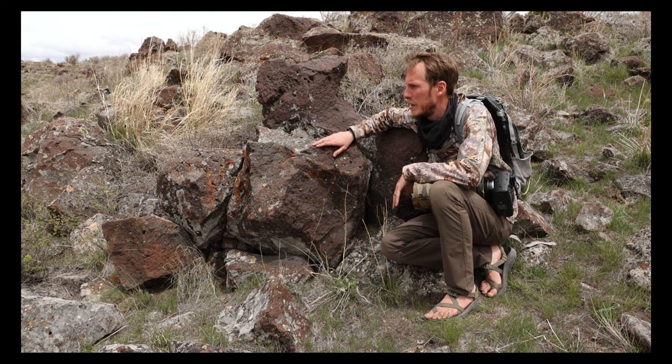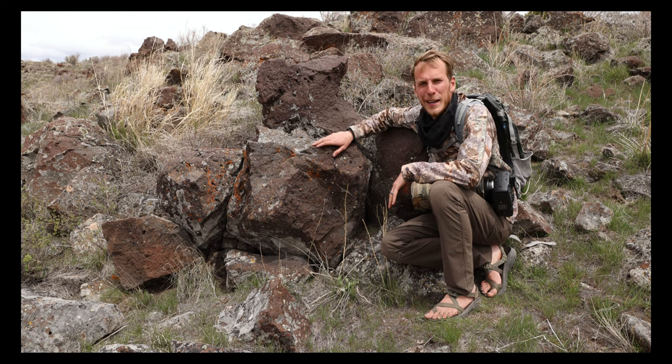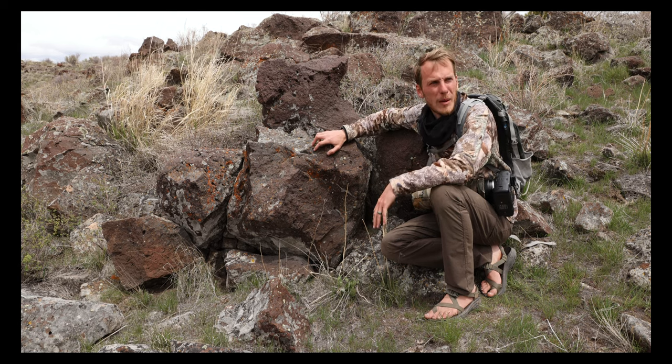Might as well, if I'm in the area, see what I can get. This area is so beautiful though. I'm grateful that I was able to make it out with these sharp-tailed grouse.